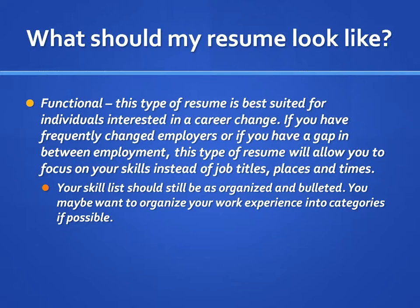Your skill list should still be organized. I recommend bulleting it. Stay away from the paragraph. It's a lot easier to get a reader to read bullets than it is to read a paragraph.